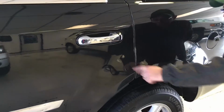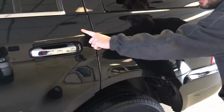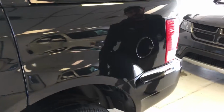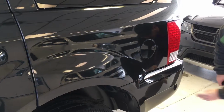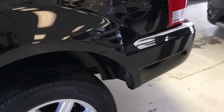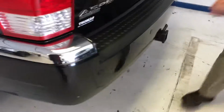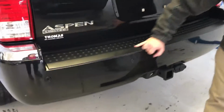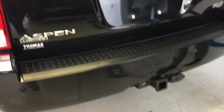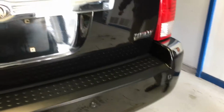We got another little ding right there on the rear of that door. Another little ding up there, a little scrape. So, a little bit of character to this one. Couple little scuffs and scrapes down here on the bumper fascia. The quarter panel actually looks pretty good. Come around to the back. A little scratch right there that's been touched up. A couple little scuffs on this loading pad. A little scrape back here that's been touched up.